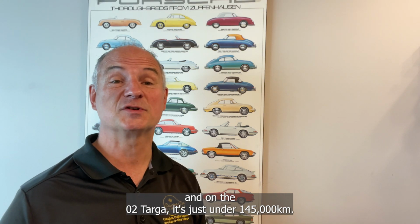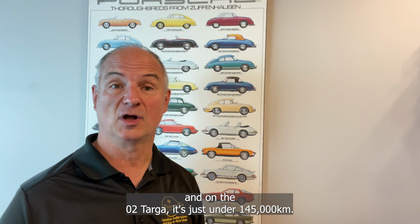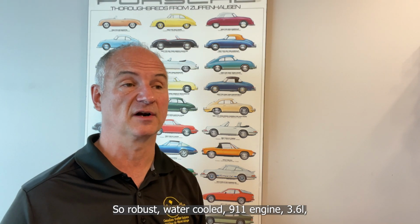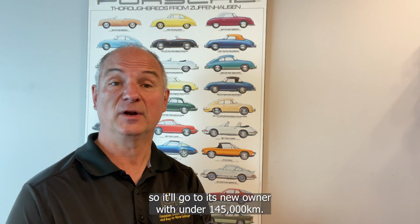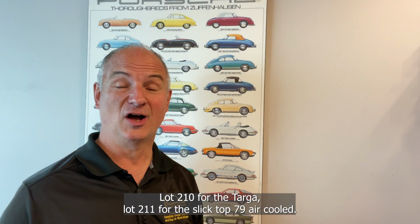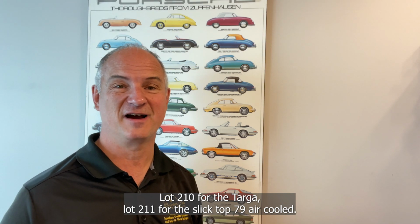And on the 02 Targa, it's just under 145,000 kilometers. So robust water-cooled 911 engine, the 3.6 liter. So it'll go to its new owner with under 145,000 kilometers. Lot 210 for the Targa, lot 211 for the slick top 79 air-cooled.